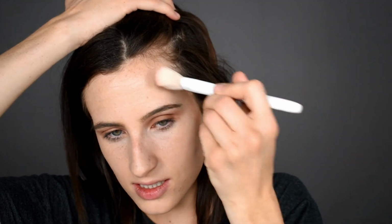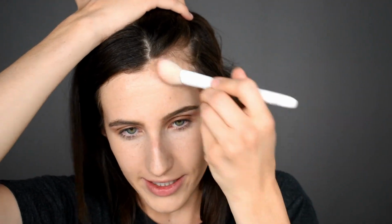So what I'm going to do is take this bronzer, the e.l.f. bronzer in St. Lucia, and I'm just going to bronze up my face. I just washed my brushes, so they're a little bit wet. I thought they would be dry by now, but they're not. But I feel like it's still applying pretty well.